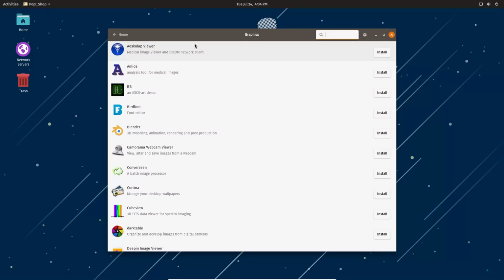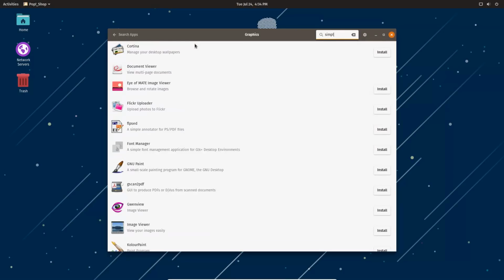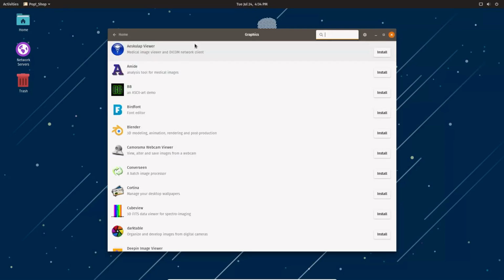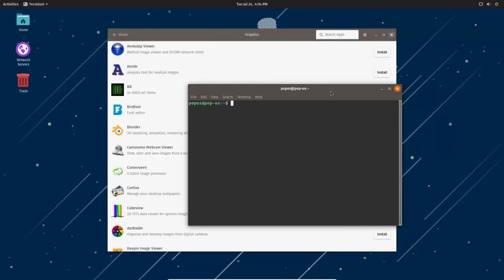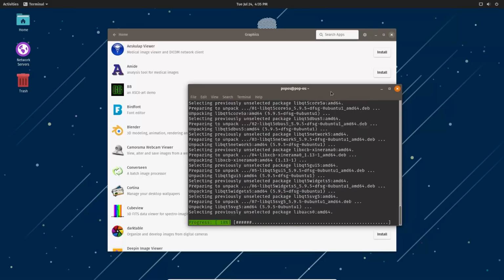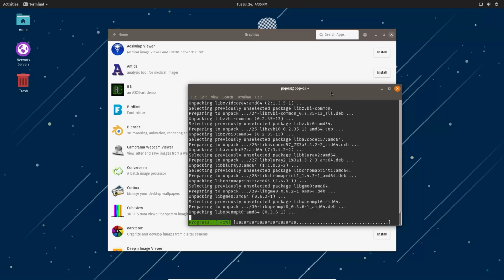OBS is not. Simple Screen Recorder should be, because it was added to... Oh, maybe it's not. I thought Simple Screen Recorder was added to the Ubuntu repository. It still might be. One of the downsides of the GUI stores is sometimes not everything is in the store. Helps to actually install it though, right? So this is the case I'm talking about. Simple Screen Recorder was added to the Ubuntu repository, and I think it was 18 when it was added.